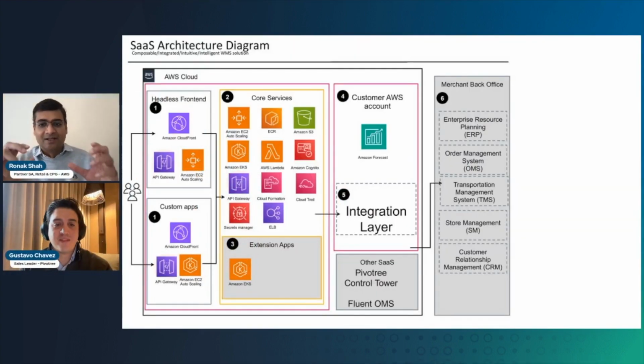But before we go into the demo, let's look at the AWS architecture, which allows Pivotree WMS as a SaaS solution, with, we just talked about Black Friday or pop-up warehouse, where you can scale up and down, take advantage of truly the cloud's capability for retailers' peak load. Gustavo, why don't you take us through a quick demo?